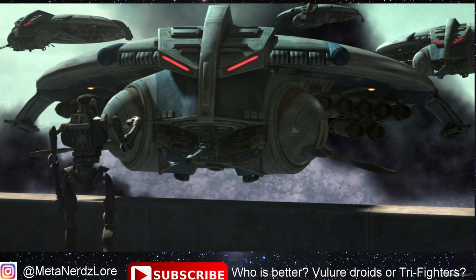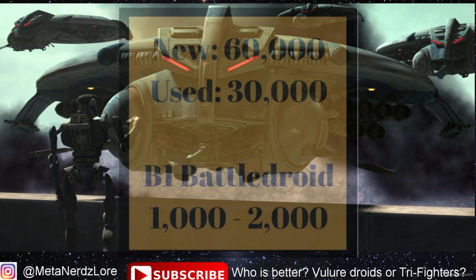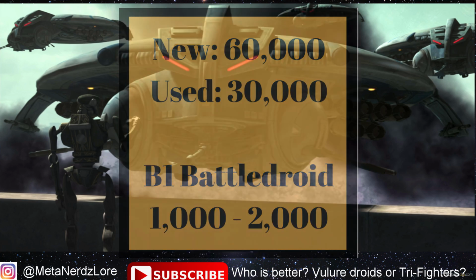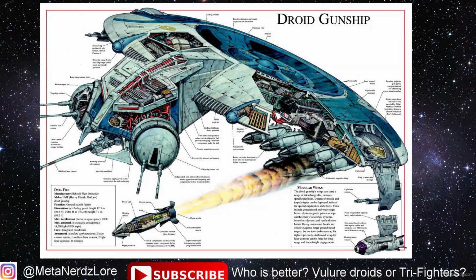We have very detailed pricing on this through Legends material, and a brand new droid gunship is going to cost you 60,000 credits, while a used one only runs about 30,000. Pretty good deal. To put that in perspective, the B1 was said to cost anywhere from 1,000 to 2,000 credits max. But what makes the droid gunship so badass is its armament. This thing is loaded to the teeth with firepower, and definitely struck fear into its enemies.